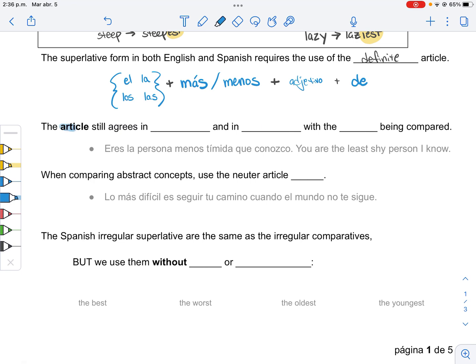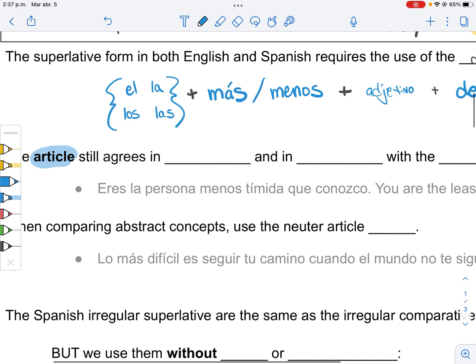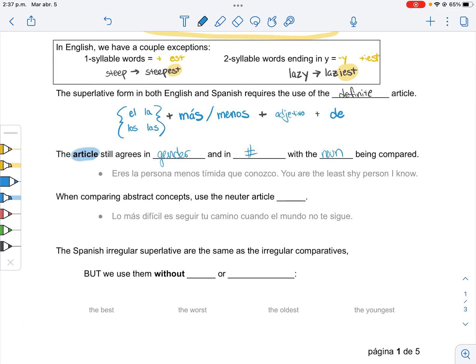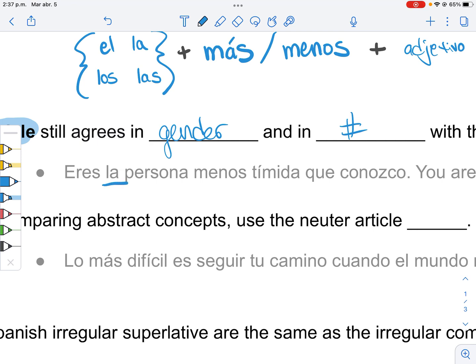The article, which is this guy right here, your "the," still needs to agree in gender and in number with the noun, with the thing that you're talking about. The thing that's being compared. Right? So if I have "eres la persona menos tímida," that "tímida" needs to match "la persona." You are the least shy person that I know. Not of the world, but that I know. Right?